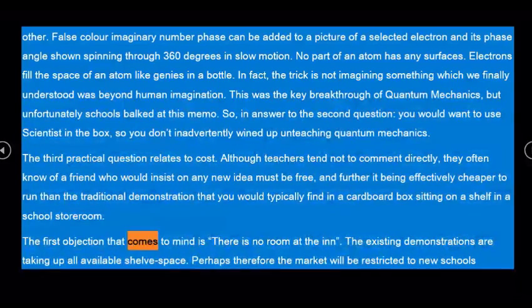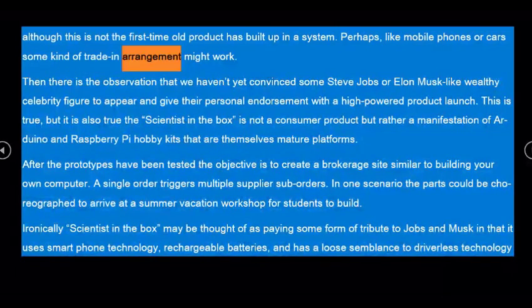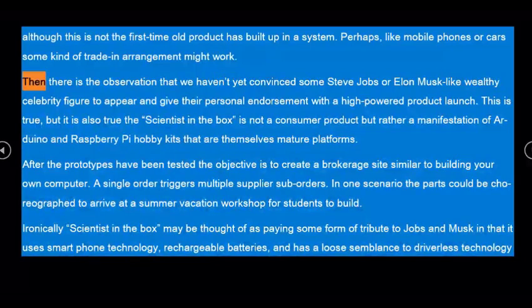The first objection that comes to mind is there is no room at the inn. The existing demonstrations are taking up all available shelf space. Perhaps therefore the market will be restricted to new schools, although this is not the first time old product has built up in a system. Perhaps, like mobile phones or cars, some kind of trade-in arrangement might work. Then there is the observation that we haven't yet convinced some Steve Jobs or Elon Musk-like wealthy celebrity figure to appear and give their personal endorsement with a high-powered product launch.